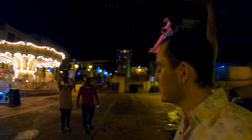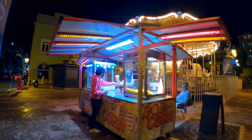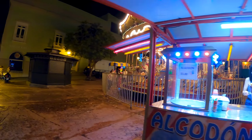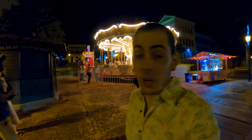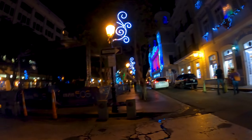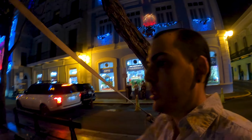This is new. This is not Plaza De Armas. This is Plaza Salvador Bravo or something like that. That's something new that I have never seen here in San Juan. Okay, now this is Plaza de Armas. Here's the big tree.